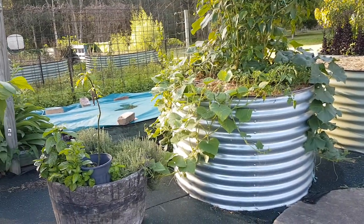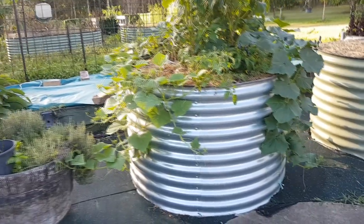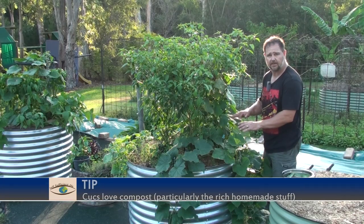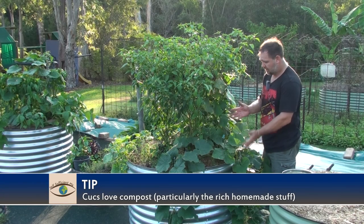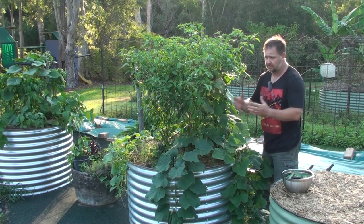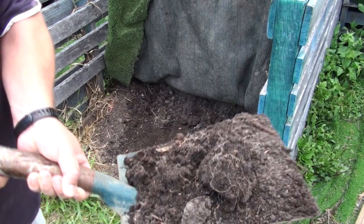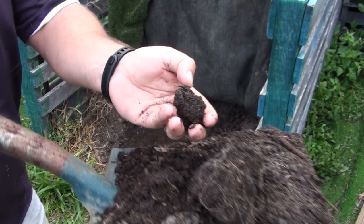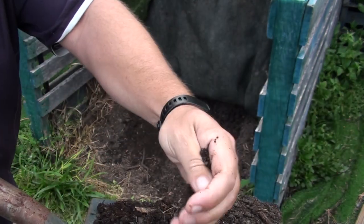How I prepare my cucumber beds is pretty simple. All I do is add a good amount of compost to the top of the soil. You've got to have nice, good, wormy, microbey soil as well. It helps to grow great crops like this, no matter what vegetable you grow. But, good friable soil, plenty of organic matter in it, and I add a good layer of compost before I start planting them in. Fresh compost from my compost heap.